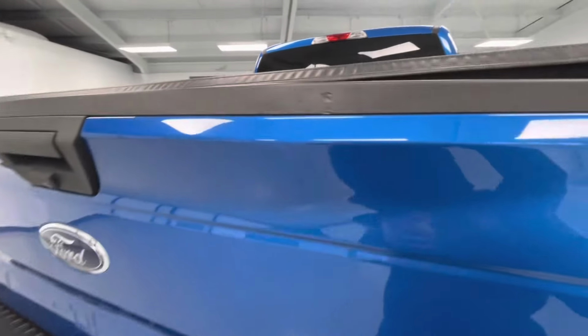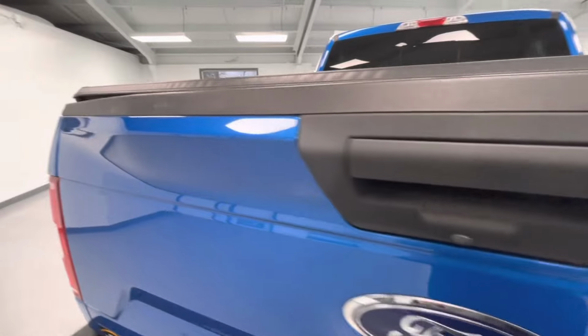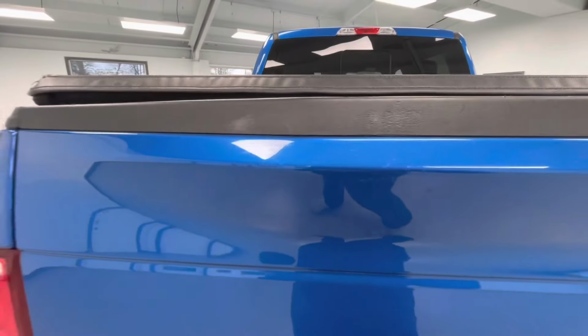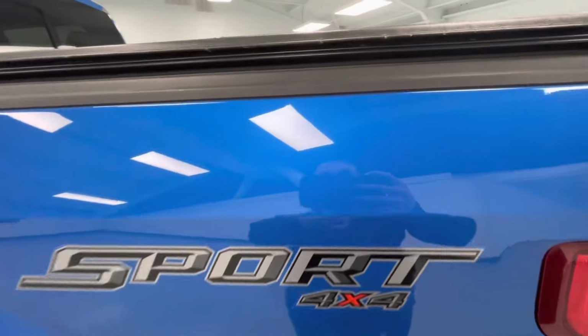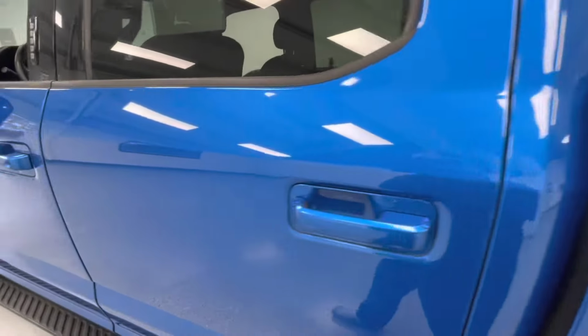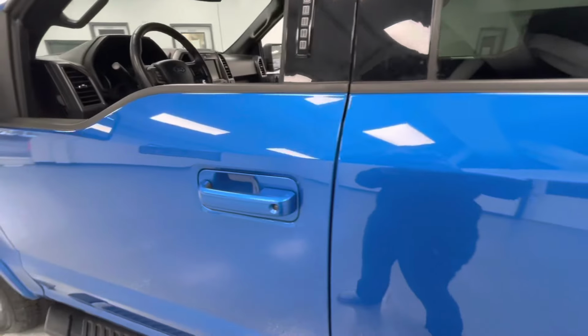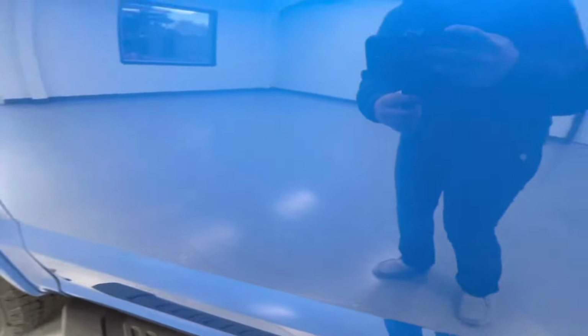Here on the tailgate, you will have a couple chips, as well as a couple scratches. Here on the driver's side of the bed, you will have a couple scratches. Here on the front driver's side door, you will have a couple scratches.